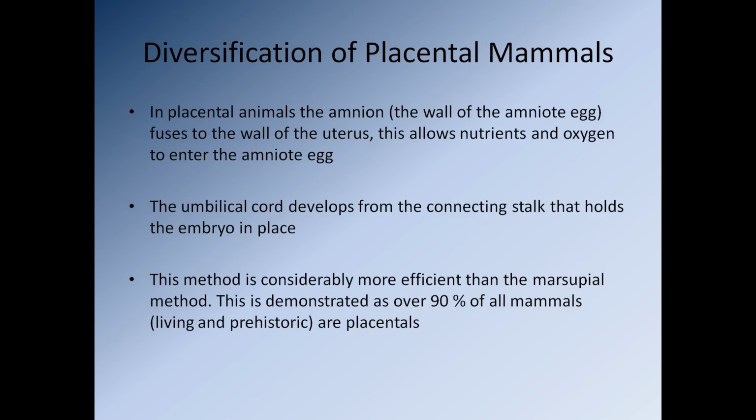And this method of reproduction has proven to be considerably more efficient than the marsupial method, essentially the pouched method. And this is demonstrated as over 90% of all mammals, living and prehistoric, are placentals. So in the vast majority of cases, being a placental mammal is an evolutionary advantage.